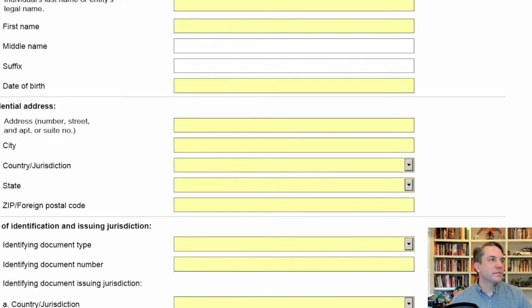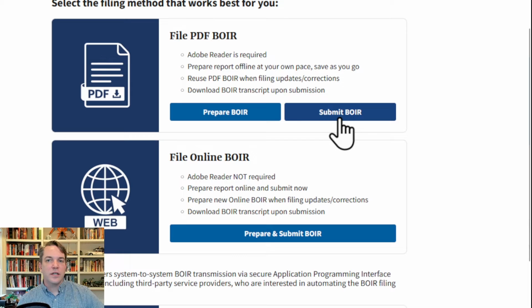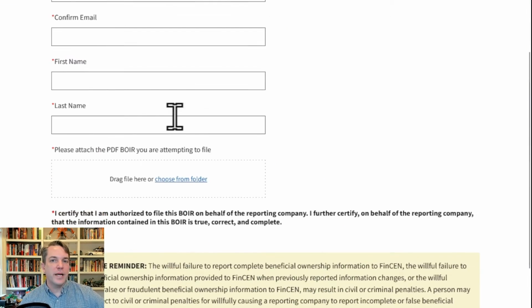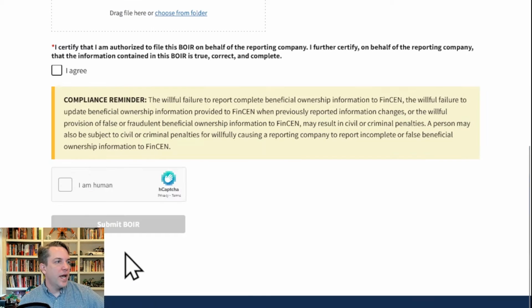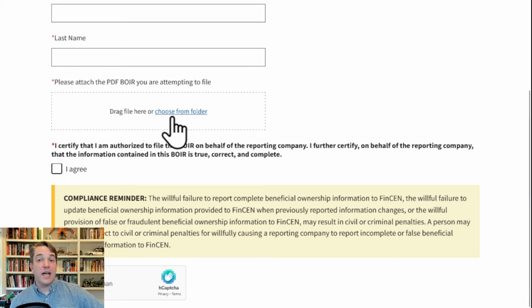Now, if we were to file the PDF, what are we doing? Like I said, here we are on the website, prepare the BOIR, just download that. It'll get you that PDF, then submit it. It's the same confirmation page where it's your name and uploading this, and then you drag and drop it here for your PDF. And that way, if you're using the PDF form of this, then you're done.